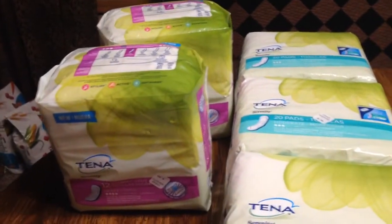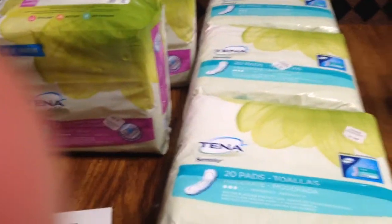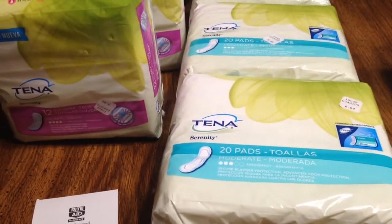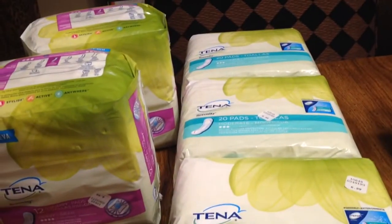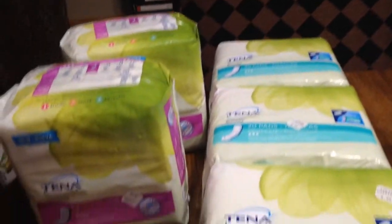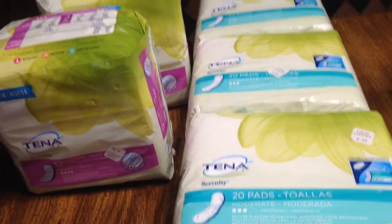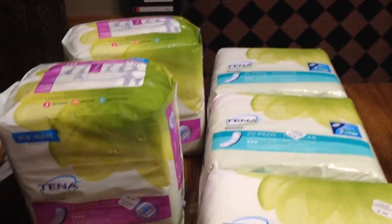I guess that's my 20% off, that's coming off of the purchase price. Anyway, it came up to $16.55. However, I got $10 back in Plus Up Rewards. You see that? Yep. Which in essence means I only paid $6.55 for five. So that's like a dollar something, a dollar 70 for each one, which I think is awesome.